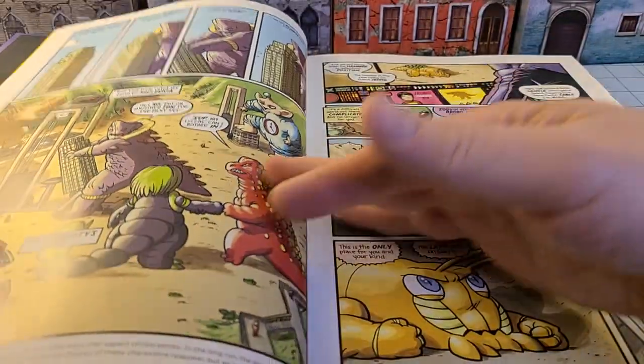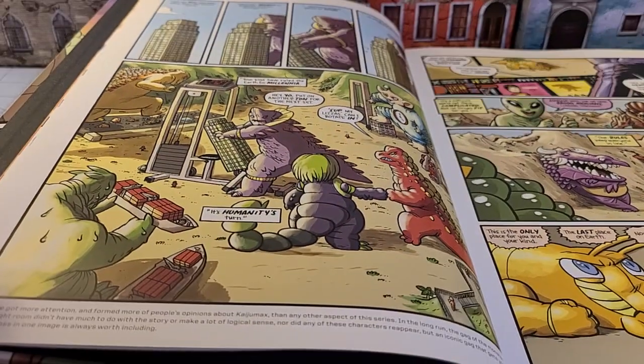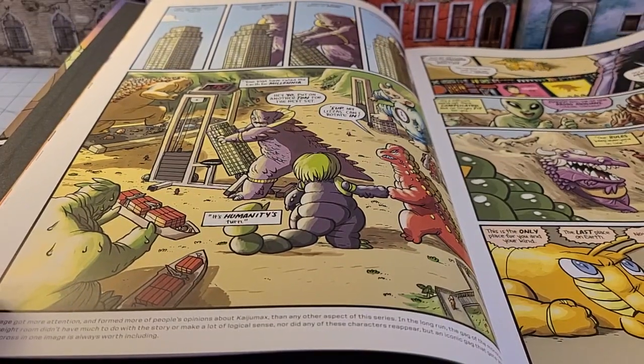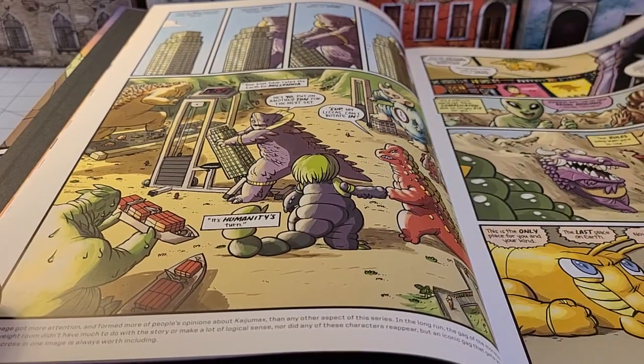Somebody described this book to me as a bit of a kaiju take on Orange Is the New Black. And to me, that really isn't the case. Orange Is the New Black is a bit more comedic, whereas this, to me, was straight up like Oz.